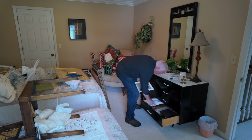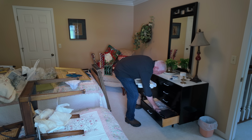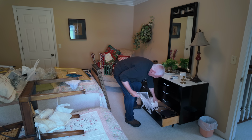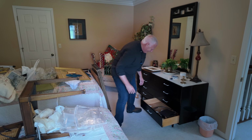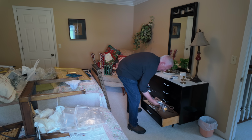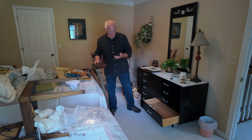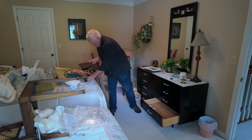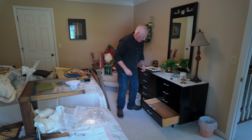So I have a broken picture frame. In fact, a lot of these picture frames may be broken. We're going to check it out and see. There's some lingerie here I'm not going to show. So, we have an old Remington razor that I'm going to guess was probably George's. And that's a picture that can go away.